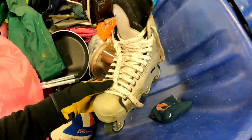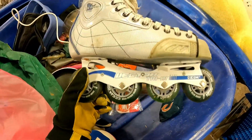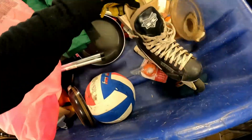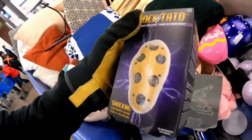I haven't had too much luck with hockey roller skates before, but these guys look nice. So I think we're gonna take these. First bin find. They're a little rough, but they're okay. These definitely look lower end. Yeah, those definitely look lower end. Okay, all right. Let's keep going.